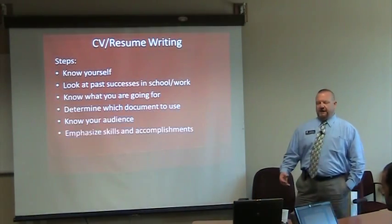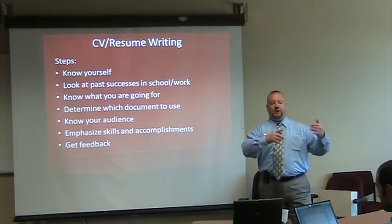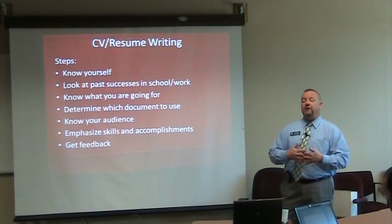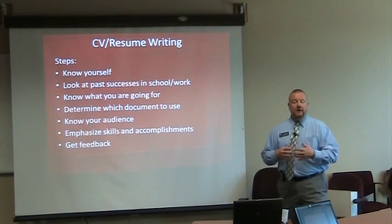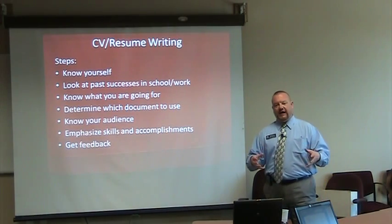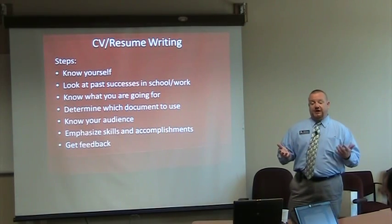For both of these documents, you need to sit down and take stock. Plato's dictum holds true: know thyself. You need to know what your knowledge, skills, and experience are, and how they fit the purpose of the document. So know what it is you're looking for, know how you're qualified, be able to demonstrate how you're prepared to step into this position. Look at where you've been successful in work, projects, research. Really think in terms of how you can highlight those qualities and those experiences that are most crucial for the reader.